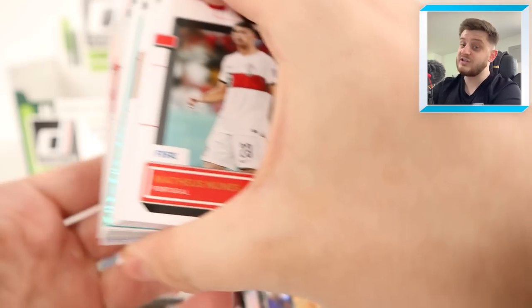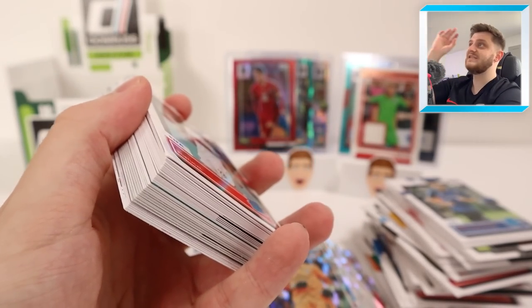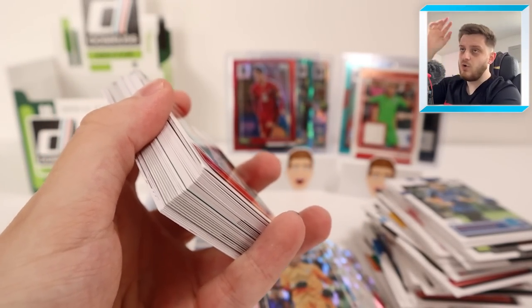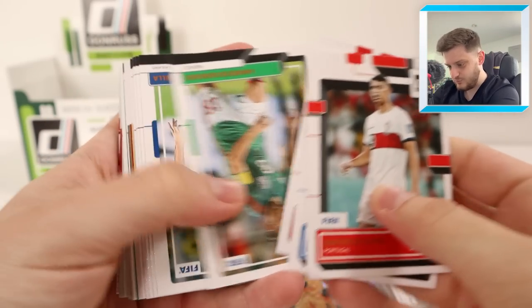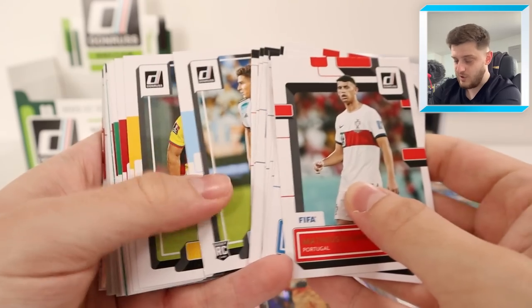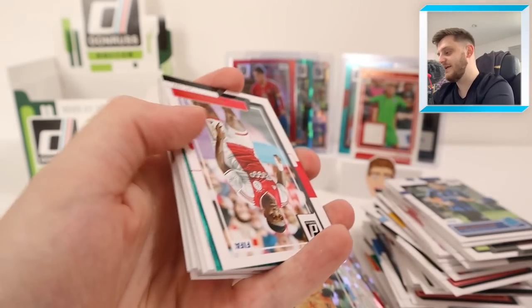We have got another teal number card. So this is going to be to 49. Let's hope it's a rated rookie, Garnacho or Alvarez or Enzo Fernandez. One of those three, even Brennan Johnson will take, or of course Wilfred Nonto. There's some very nice rookies in this. Come on, who's it going to be?